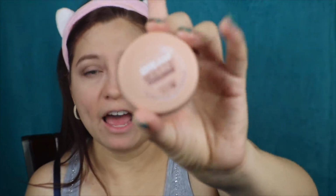The foundation that I have, just FYI, it is a little dark for me. It is Sandy Beige, Medium 1. I need maybe 2 shades lighter than this. So I will be going to the store and trying to get a lighter shade. But it is a good texture, it's very light on your face, and you won't feel heavy. Especially when you're in school, you really don't want to deal with heaviness. Or if you just in general do not like a lot of heavy foundation, this is a good foundation, especially since it's very mousse light.